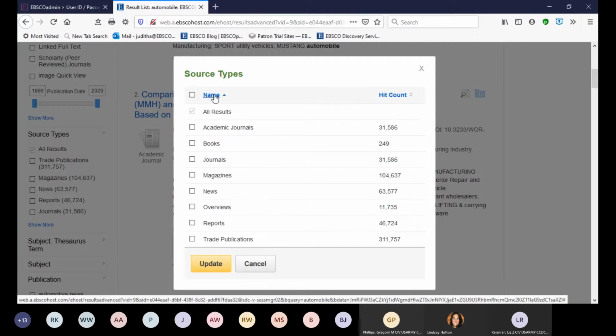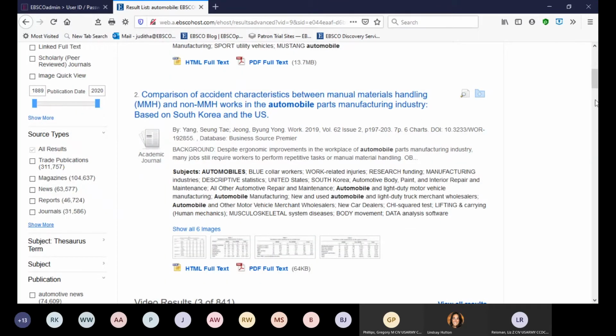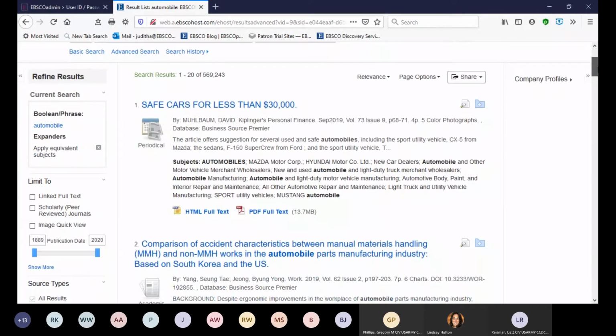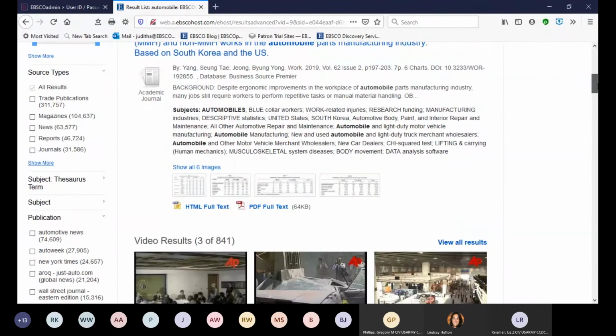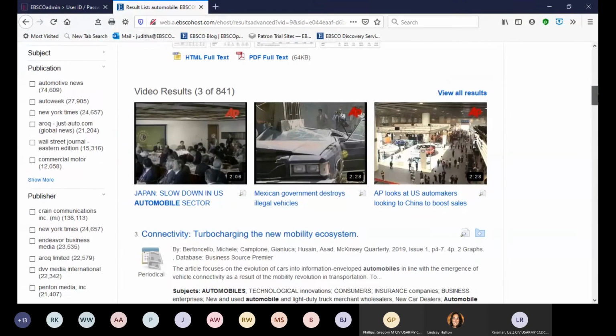But this is just showing you, based on that search that I just did, you can look at these different types of information. You can also see that when I did a search on automobiles, I got over 569,000 responses. It's obviously a very, very general term, but you can narrow down to a specific journal like Auto Week or Wall Street Journal if you want.